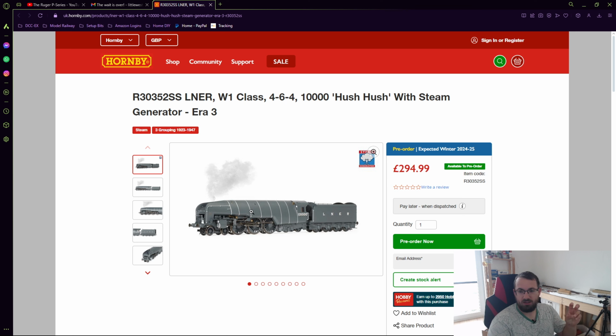This was the highlight, I would say. They led with this. It was on the table. There wasn't really anything showy about it. Everyone saw the Hush Hush and went, it's a Hush Hush and it'll be with a steam generator. I get why they're doing that, but it's a bit anticlimactic, I think.